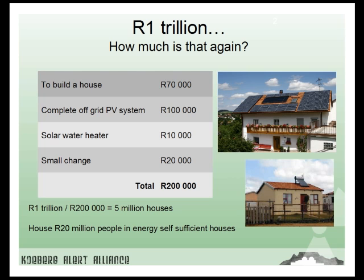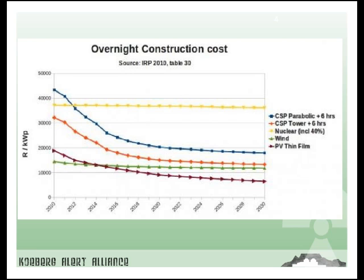In terms of costs, this is from the IRP, which is again a government document, and it shows the overnight construction costs of building various sources of power. And the interesting thing about this graph is how all the renewable sources are projected to get cheaper and cheaper. Government figures here, hey? So as the learning curve, it's called, as they produce more and more and the volumes increase, all the power sources are going to come down. Nuclear power, I think they're very optimistic. They say it's sort of basically flat.